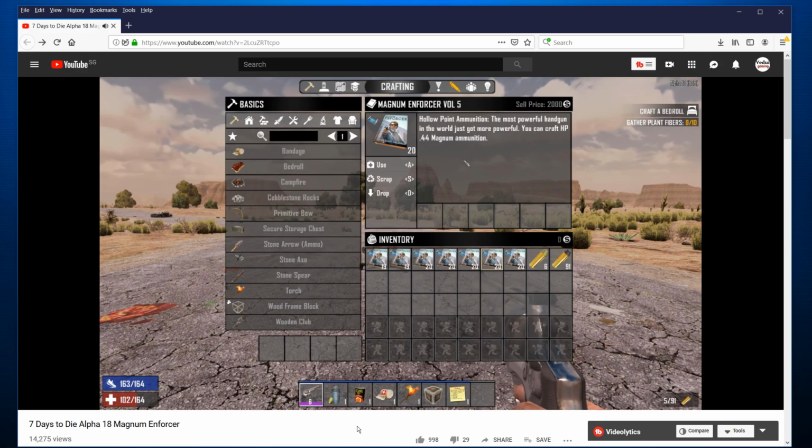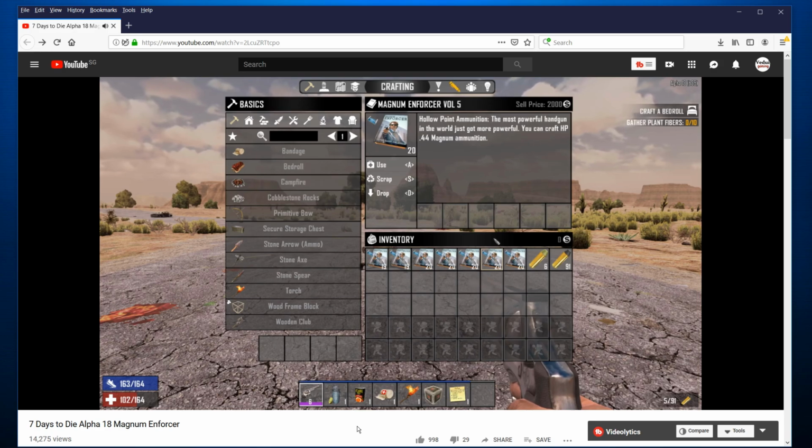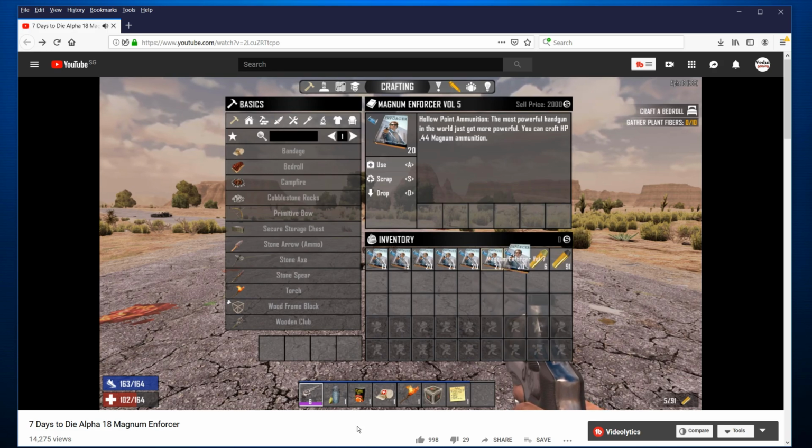Volume 5, Hollowpoint Ammunition. The most powerful handgun in the world just got more powerful. You can craft the HP ammo, and I don't have any ready for a demo there, but it does more damage than regular ammo, but it doesn't penetrate.